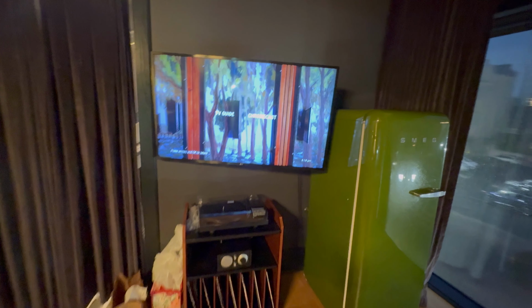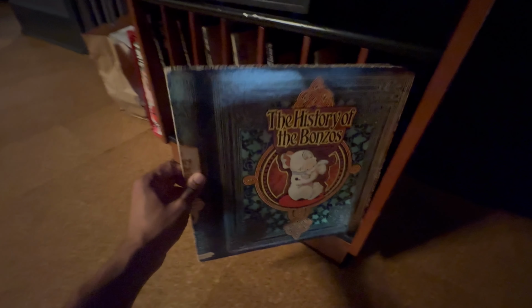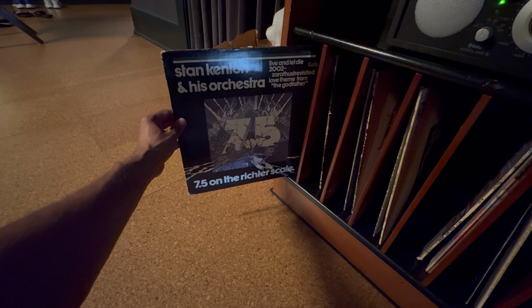I think we forgot to mention that the TV also has a TV guide and a Chromecast. And from the record collection, it is the history of Bonzos, Burt, New Orleans Rhythm and Blues, Manhattans, Brian Highland, the Boppers, Stan Kenton, and his orchestra.